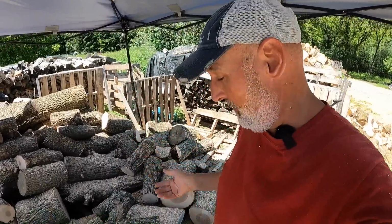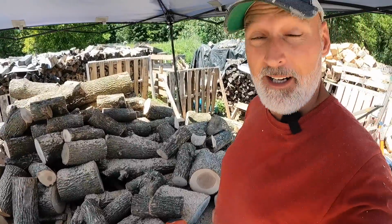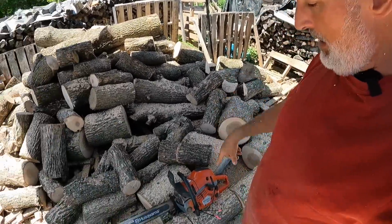But this saw can handle it, and I can handle the saw because I've been cutting long enough, so I kind of know what to do. But man, that thing cuts fast. And that's one of the reasons why I like it so much. If it was a little lighter, I would sell all my other saws, and I'd get a couple more of these. But it's heavy. It's not heavy. It's just you can't cut all day with it.